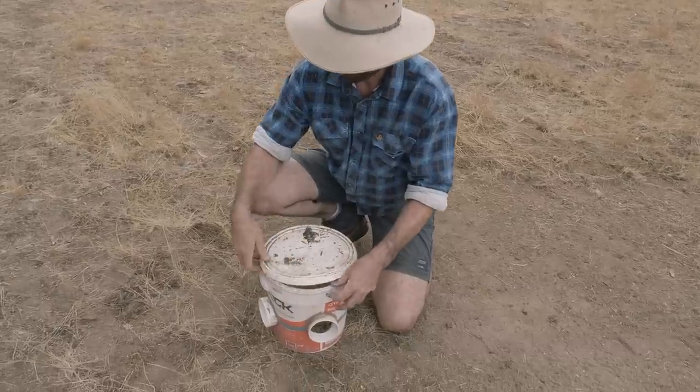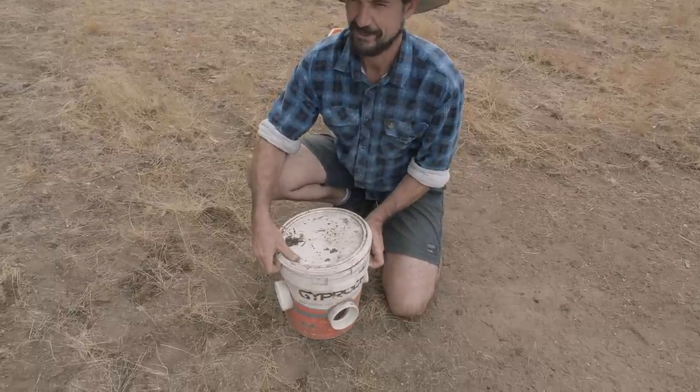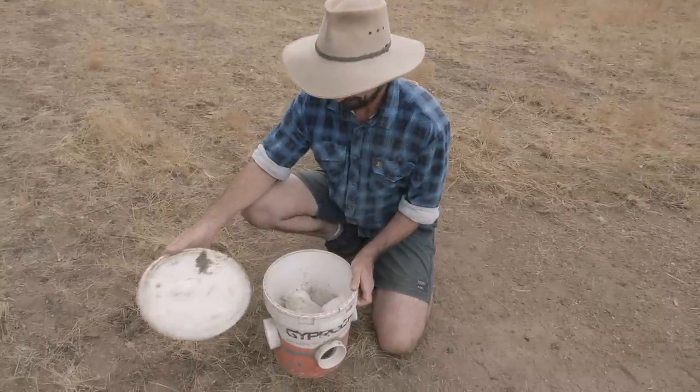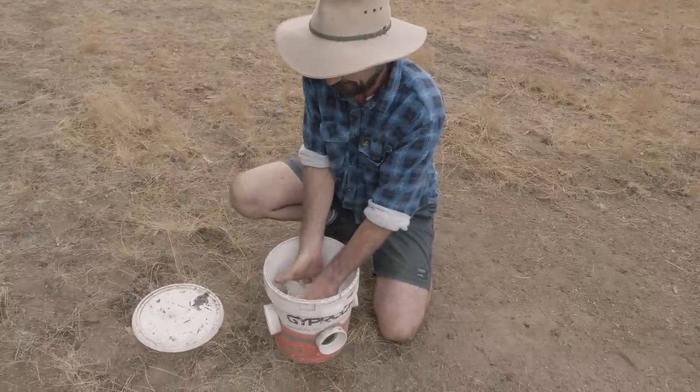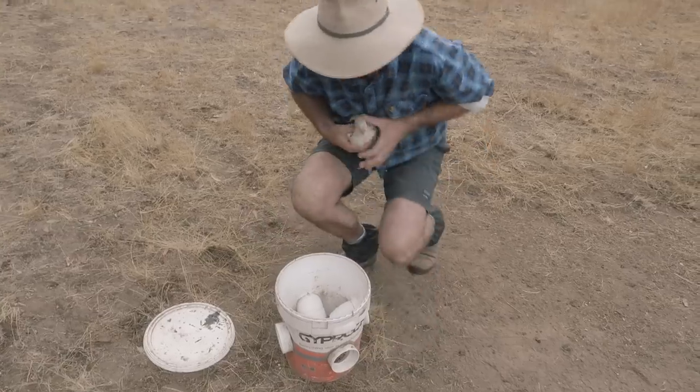Someone is very fat. Was trying to make a jailbreak. They'd seen the procedure. What are you doing in there? Come on.